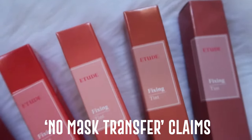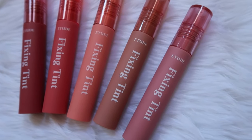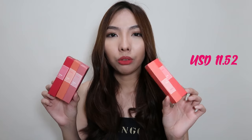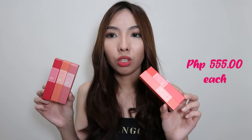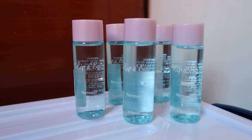I really wanted to get my hands on this product because of the no mass transfer claims of this lip product. I decided to get all the 5 shades. So this retails for $11.52. So around 555 pesos. I also got this lip and eye makeup remover from Etude House as a freebie.